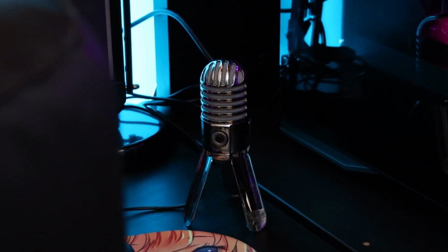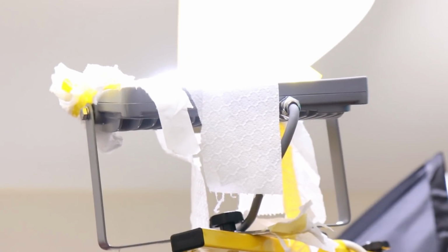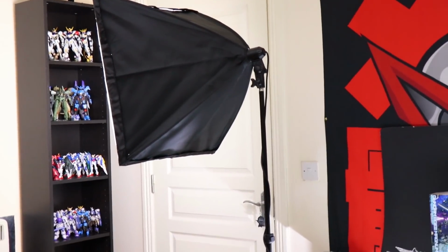There was a lot of stuff that I just kind of cobbled together to make reviews work. For example, this thing right here is a construction light with toilet paper on it. This was my lighting for a long time. A construction light. Toilet paper. I recently went and bought these off of Amazon, and ooh, focus please. And they're just a whole lot better.